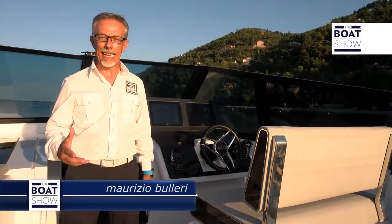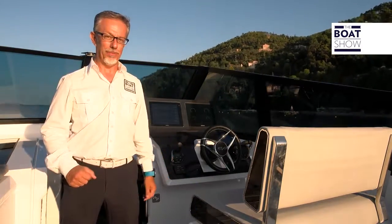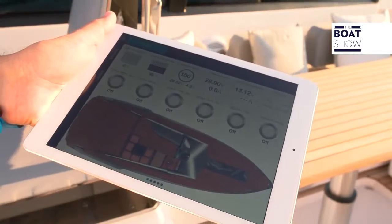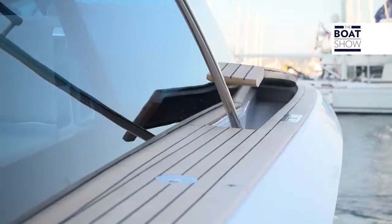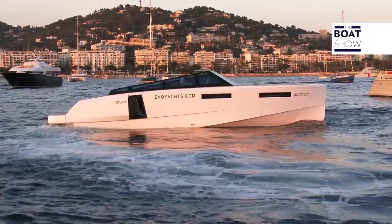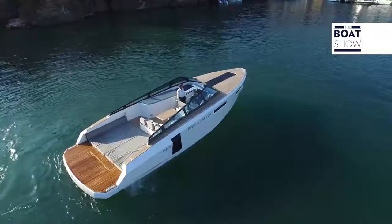Sometimes you have to have the courage to dare, to risk, to invent, to propose something really innovative. Take the passion for boating, add creativity, the exclusivity and style of Made in Italy, and you will have something special. The EVO 43, the first model from EVO Yachts.